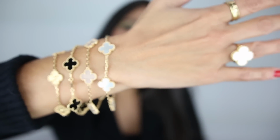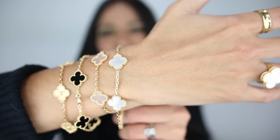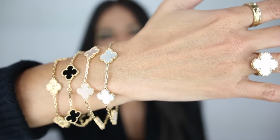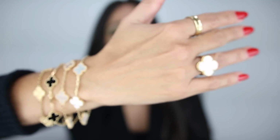I will continue to collect Van Cleef, but this is everything I have ever dreamed of and beyond, because I never thought I would have a rock crystal on my stack. And then with this ring, guys, this Alhambra ring is everything. This is such a power look, you know, because this is the magic size. So this is the bigger size ring, which I love way more than the smaller version that they have with the little diamond in the middle. I will probably buy that eventually, but this specific ring has always been my dream. It's big, it's juicy, it is thick. I feel like it makes anybody's hand look amazing.